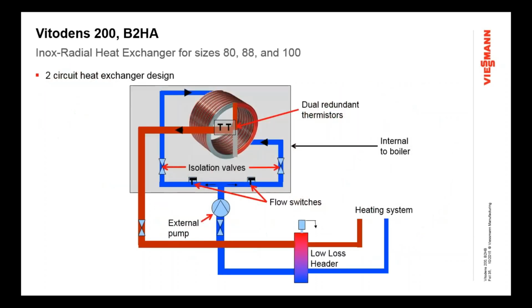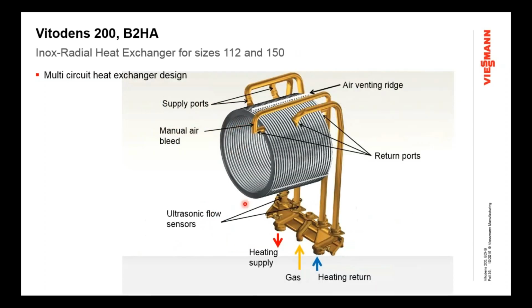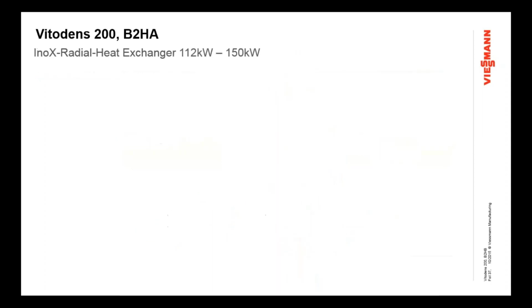And so you can see it's a two-circuit heat exchanger where we split the flow inside the boiler and split the flow coming out. So you have actually dual redundant thermistors there, a couple isolation valves, and dual flow switches in those bigger series boilers. So from the outside of the boiler, it's just one pipe coming in and out, but we split the flow up inside. And then on the really big series boilers, we take this even one step further because it's now almost a three-circuit boiler. So the heat exchanger is split into multiple parts with an air venting ridge up the top here to keep from getting airlocked. And I'll show you, on the next slide here, a little video.